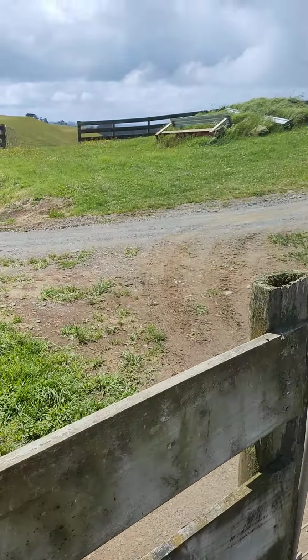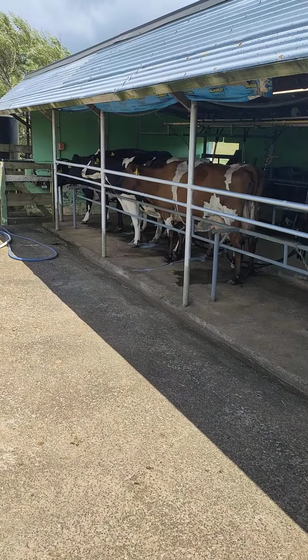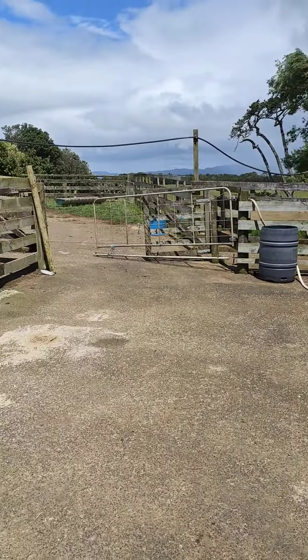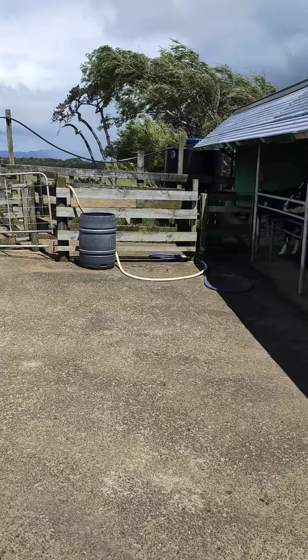So yeah, I'll keep you updated for the next process when we're taking the cups off them. They take a couple of minutes to milk out. Then I'll go put them in the paddock and feed these bad boy calves.